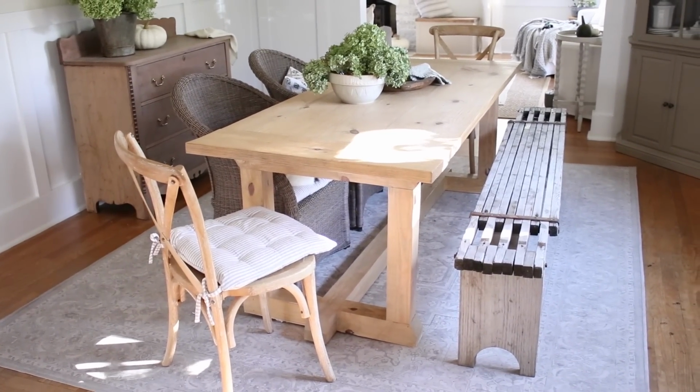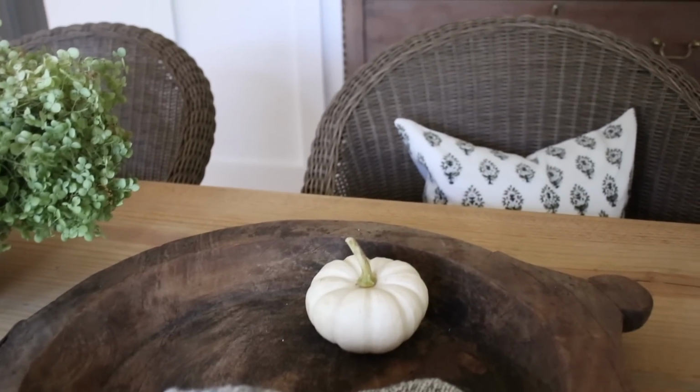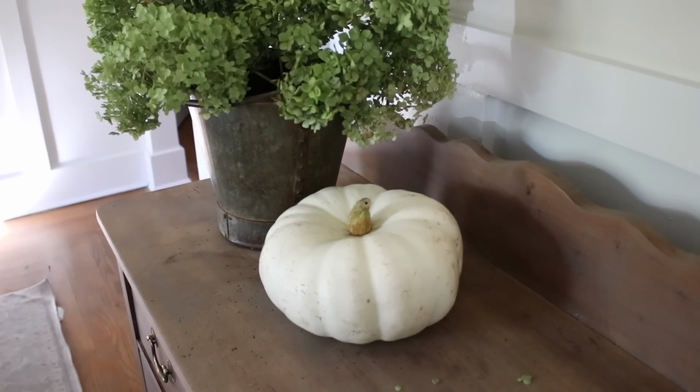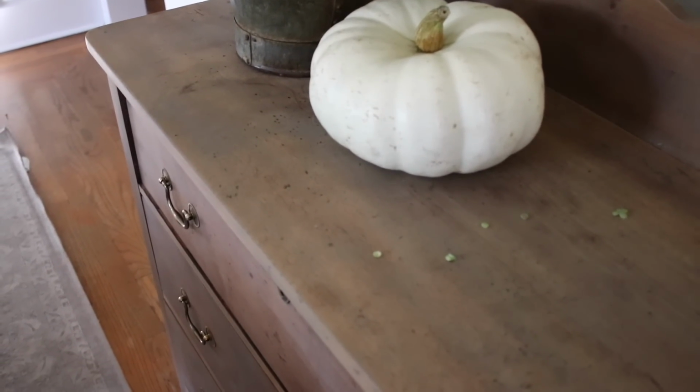I just put them in a little bit of water and waited until that water had evaporated, and they feel papery now, and they've dried perfectly. So really simple to do that. And that's really it. I put a white pumpkin there next to the hydrangeas, and it's very simple, very minimal, but I love the way that it looks.